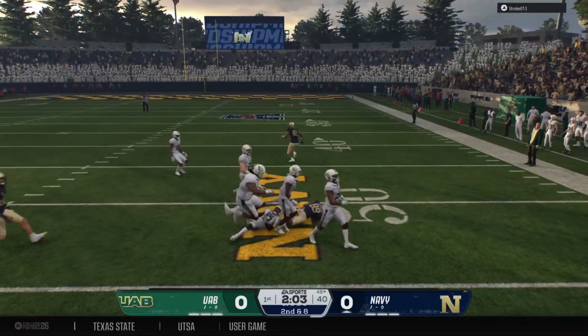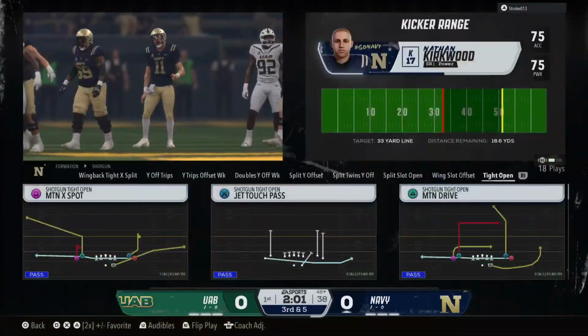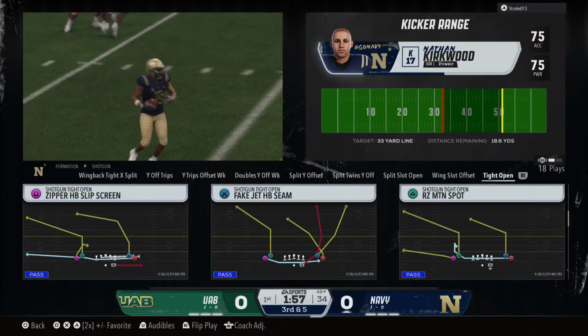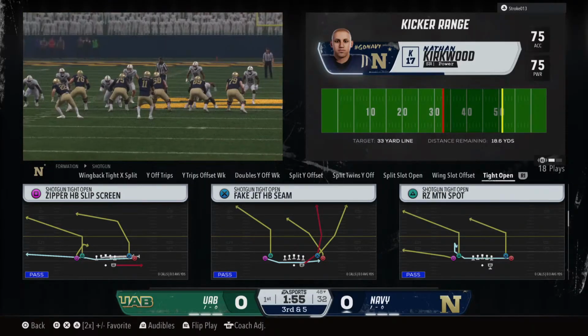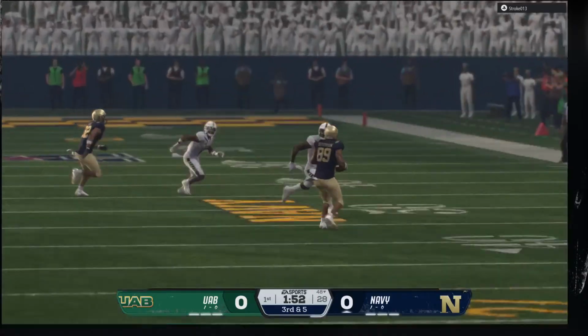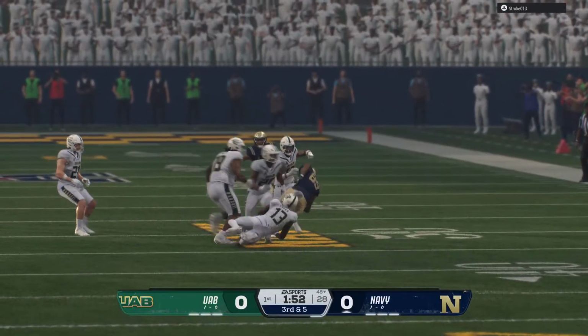Finds his man. It's Hutchison. And just a short, safe pass play. They pick up a few. I like the decision by the quarterback here. Just get the ball out of your hands, get it to your playmaker. A lot of times he'll dance and make even bigger plays than he did here, but it was still a positive gain.